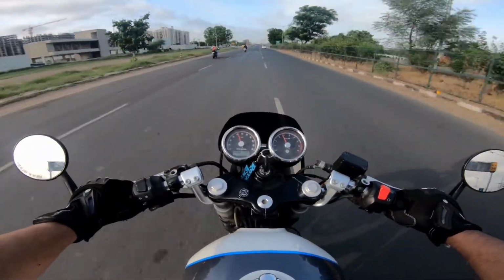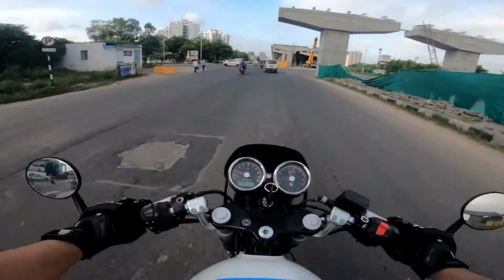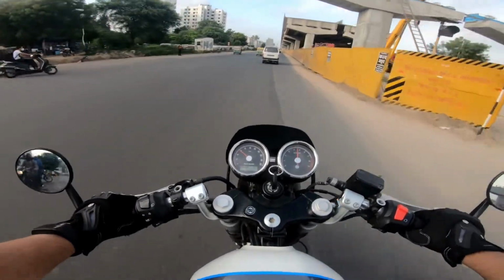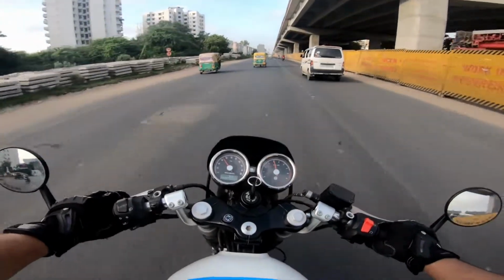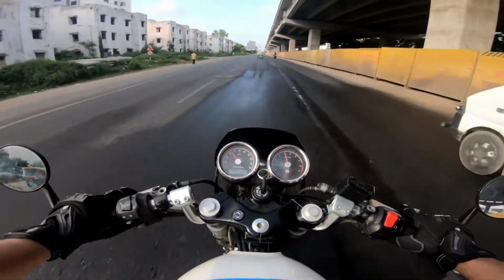The riding posture on this motorcycle is a perfect mixture of aggression and comfort. You'll be sitting on this motorcycle leaned forward a little bit so that you can anchor yourself easily in case of hard braking or immense acceleration.